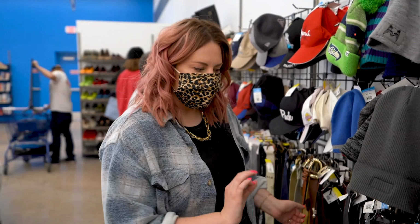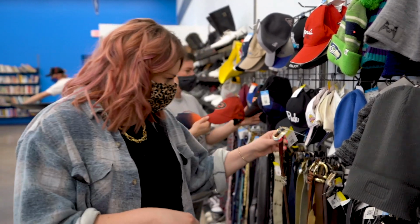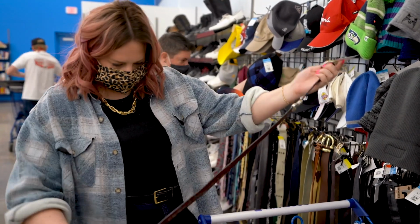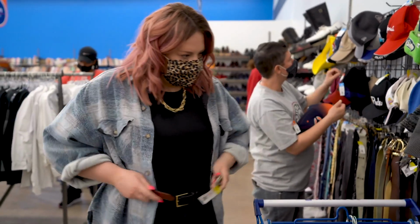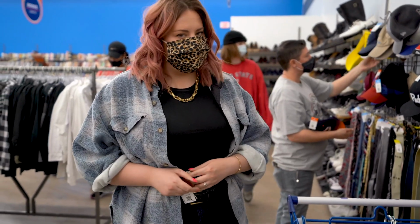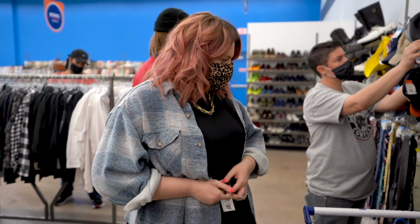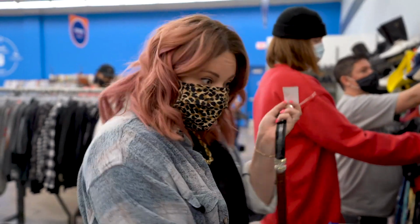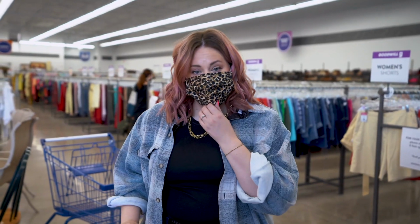So we're in the men's section looking for some cowboy belts, and I saw this guy, which is so fun. You can alternate it, which is really cute. Let's see if it's tight, but I think it would work. I think it would be cute if we can get it off. Oh. We'll take it.